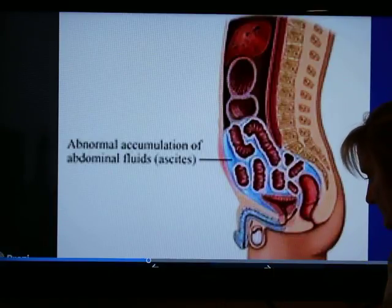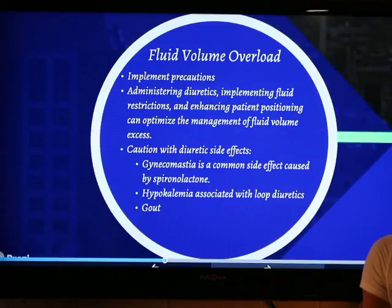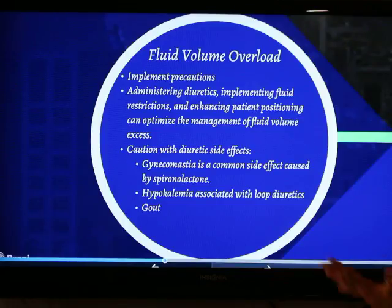So just another problem to think about with your patients who have liver disease. They are very prone to fluid volume overload. They're carrying 1,000 to 2,000 milliliters of ascites in their abdomen if they've gotten to that point. So we need to be very careful in our patients who have liver disease to avoid fluid volume overload. So you are going to implement precautions like you would with anybody else who has fluid volume overload.